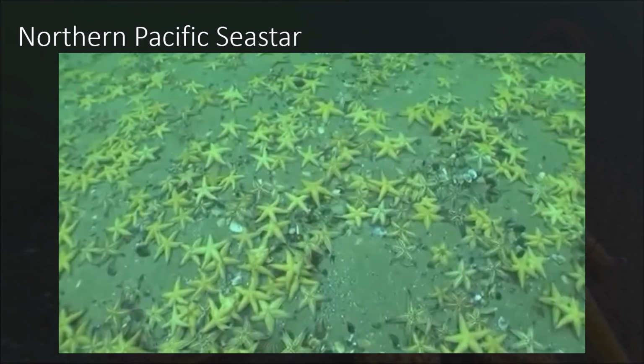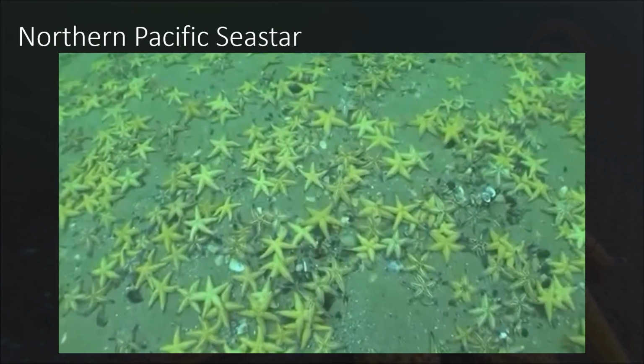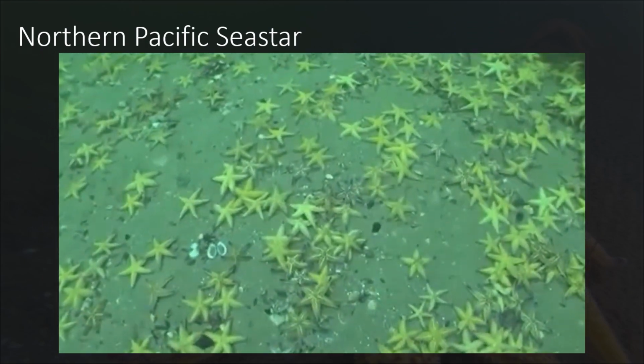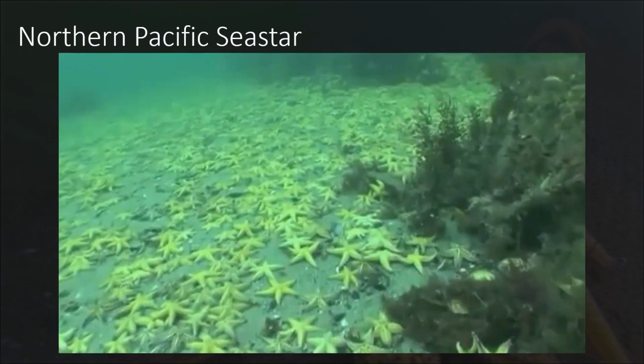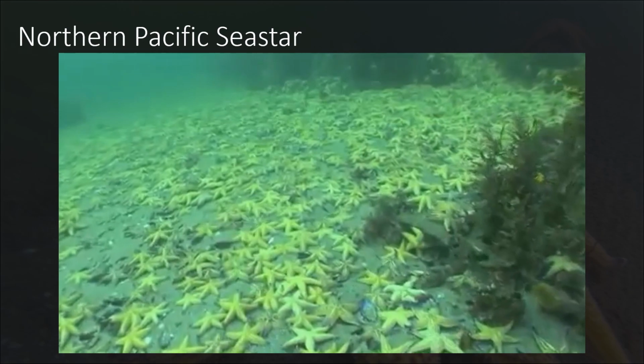It looks something like this. The Northern Pacific sea star is a hugely voracious predator. It'll eat basically anything it can get its hands and arms on. So it just decimated local bivalve populations.